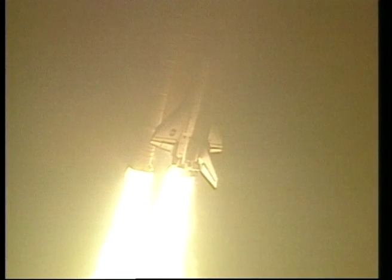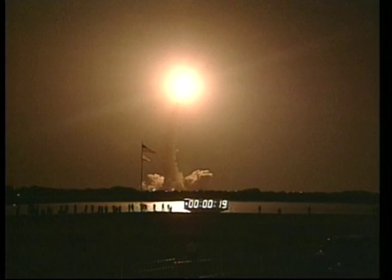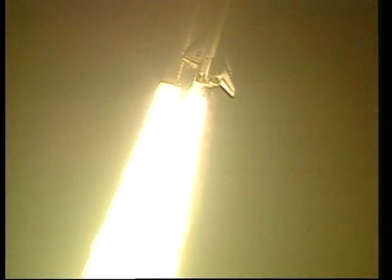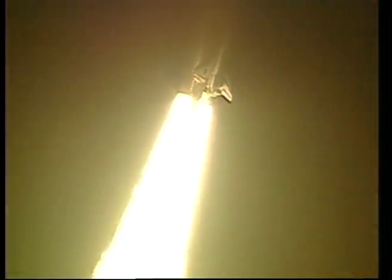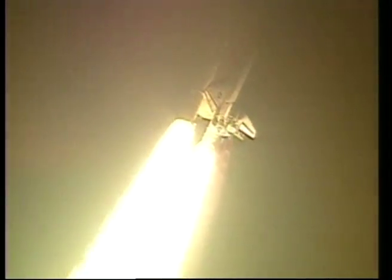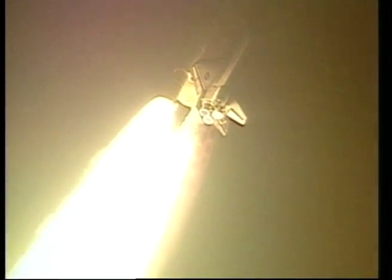At T+19 seconds, Houston Center still controls the ascent. The standard roll maneuver is complete and Discovery is in a heads-down position on course for a 28.5-degree, 310 nautical mile orbit. The three main engines begin to throttle down to lessen the effects of the dense lower regions of the atmosphere on the orbiter. Discovery is already traveling at 700 miles per hour at an altitude of 3 miles and a little more than a mile downrange from the Kennedy Space Center.